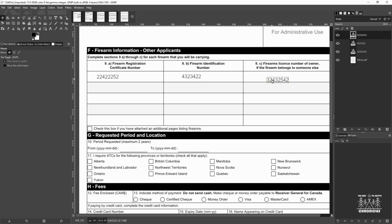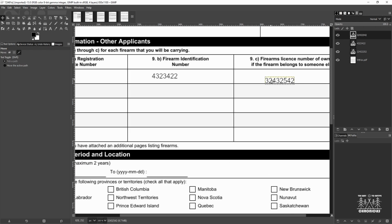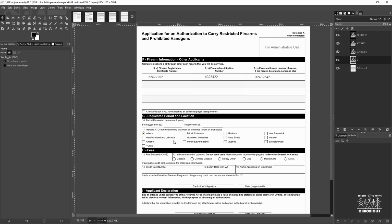Now this seems a little bit slow on these pages, but if you want to, you better just zoom a little closer. Okay, so now we got that done. Next thing I want you to do is designate the province that you're applying for, right? And we'll maybe move that little X a little bit better. There we go. And what else do we have to do?